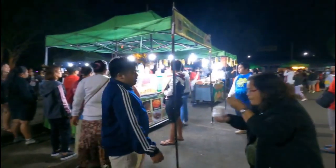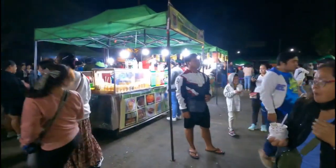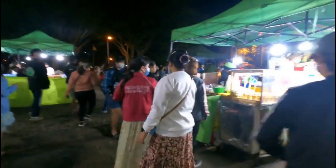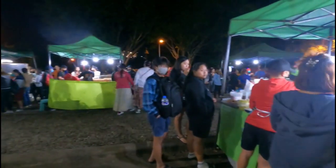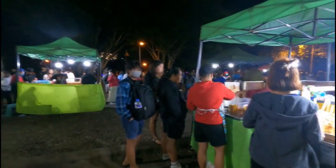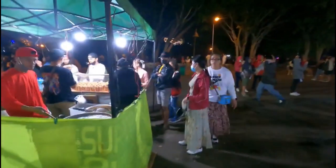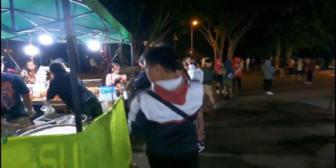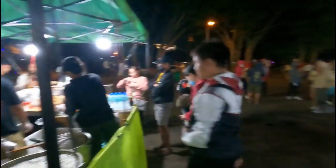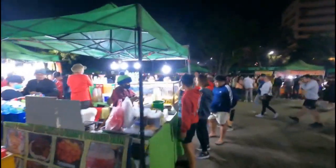What is that one? Is it rice? No, it's corn. Corn. That is good. Did you buy, Jeanette? Not yet. So you gonna buy this one? What is it? Deep fried chicken skin? Yes. Deep fried chicken skin. No thanks, I tried it, didn't like it.